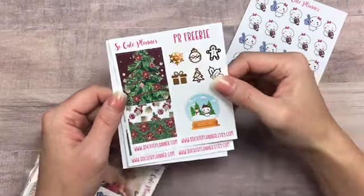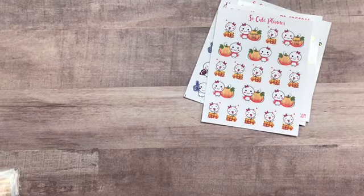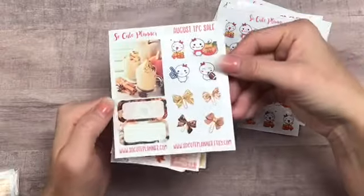And then here are the fall mellows. It's actually called Mellow Hello Fall Stickers, just so that I don't mess you up. And it says, thank you for supporting the Planner Collaborative sale. This was the August one, and this was the freebie that you got as well.